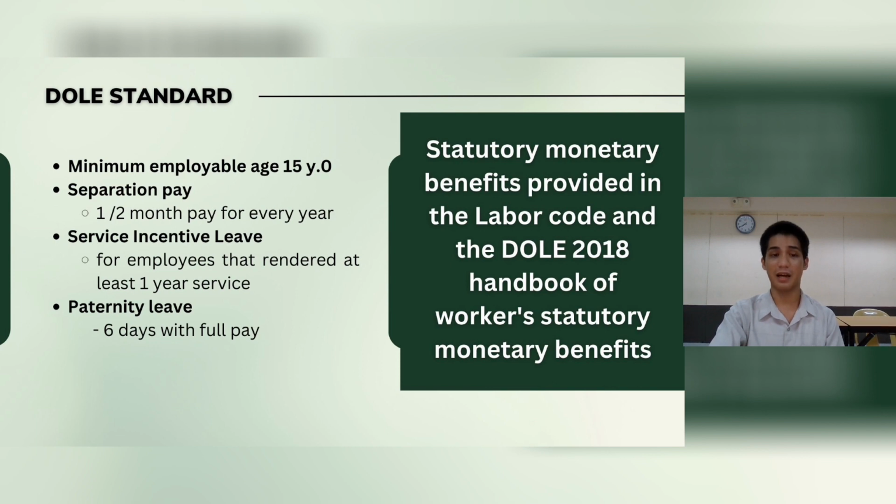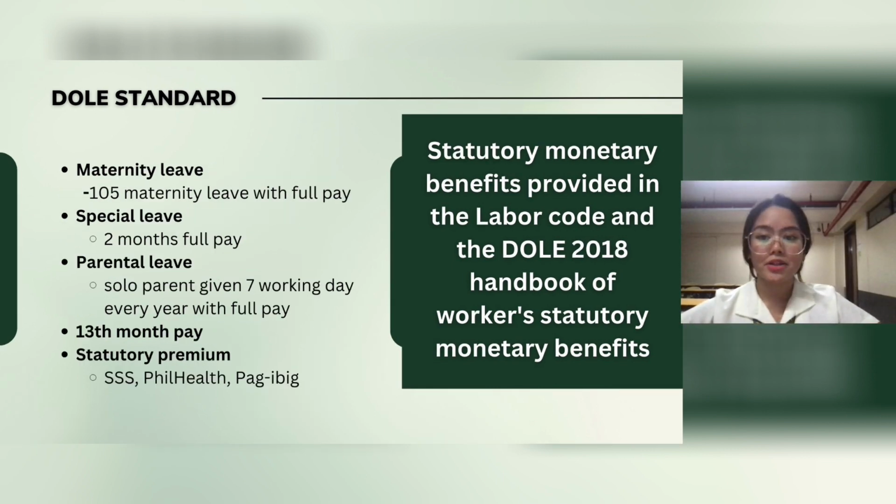Next is RA number 8187, the Paternity Leave Act of 1996: a paternity leave of 6 days with full pay, the requisites of which are availed for the first 4 deliveries, the legitimate or lawful wife underwent delivery, the spouses are cohabitating unless they are not physically together by reason of workstation, and the leave is availed not later than 60 days after said delivery.